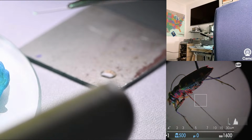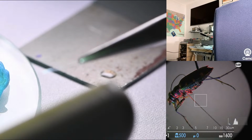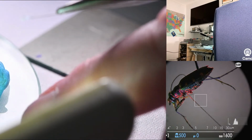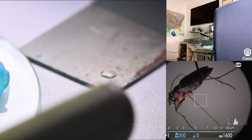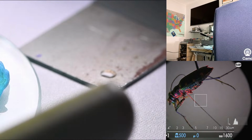Then I need to immediately apply the leg. An alternative option, which is harder to do and easier to mess up, is to put the glue on the appendage and then put the appendage on the stump. The reason I don't like that is it's not easy to control the amount of glue, and you tend to get glue on the hairs doing it that way.